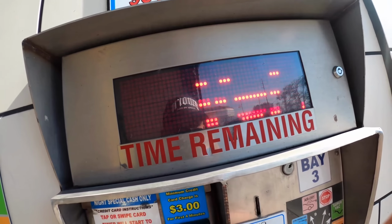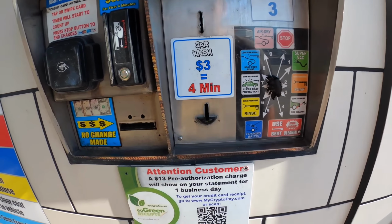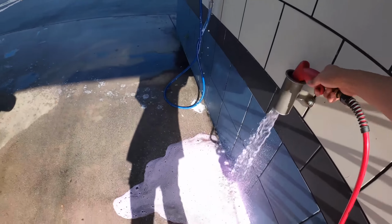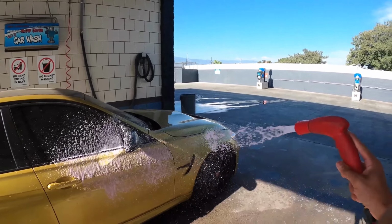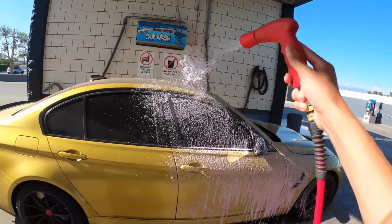Verifying card. I'm about to get denied. No money, bro. All right, first, what I like to do is, we'll use this. A little foam. At these car washes, I don't like touching the paint, guys, so you're not gonna see me use that thing. We're just gonna foam it real quick.